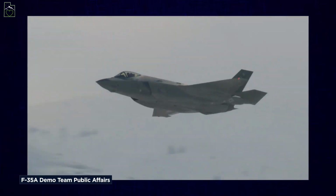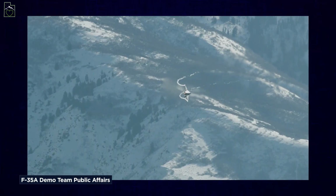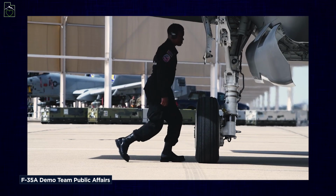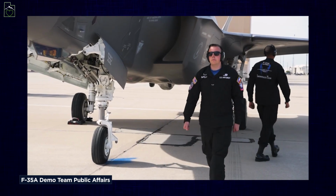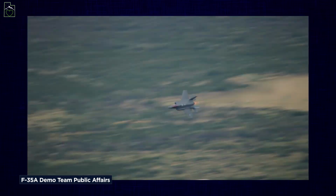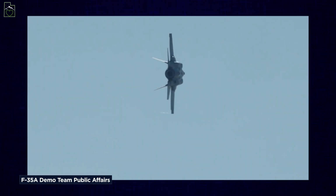It's been extremely rewarding to get to bring 12 individuals that had no idea what a demo team was before this, bring them on board, and then gather their ideas and inspirations for what the F-35A demo team is going to be like when we bring it to Hill Air Force Base.